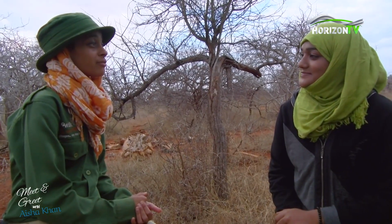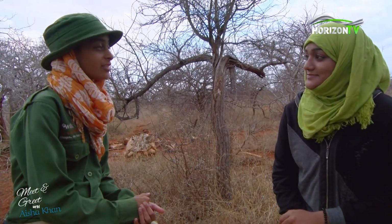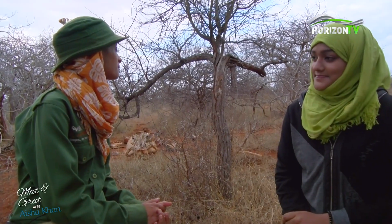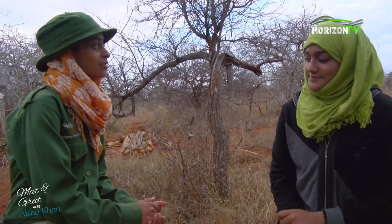They're usually very confused, really disoriented, trying to wake up their dead mother, trying to bring her back to life, and it's very painful to see that. Sorry. No problem. It's really painful to see that as human beings we can orphan something just for the sake of a bangle or chopsticks. It just doesn't make sense and it's not right.